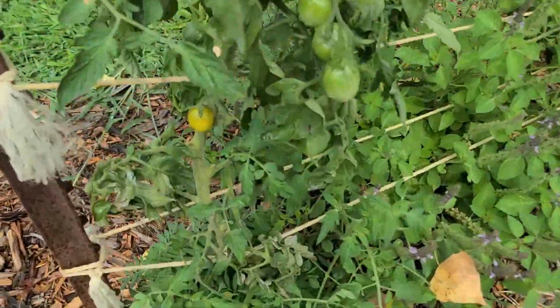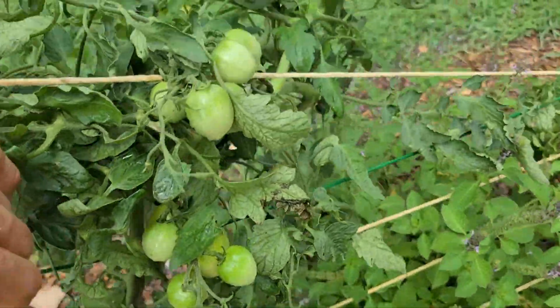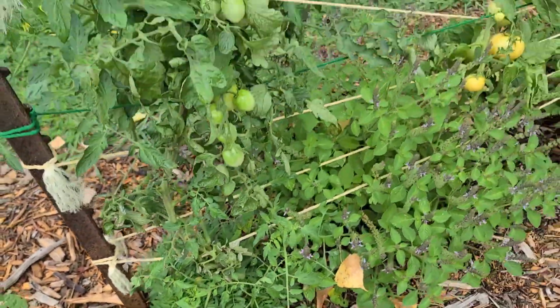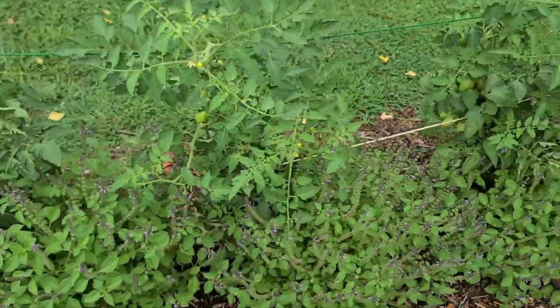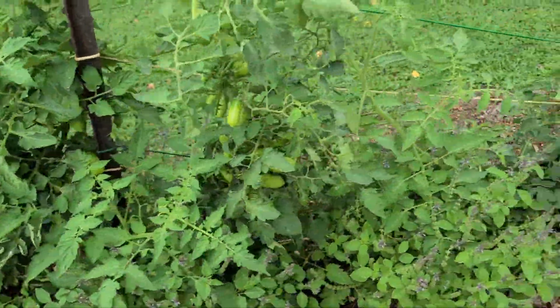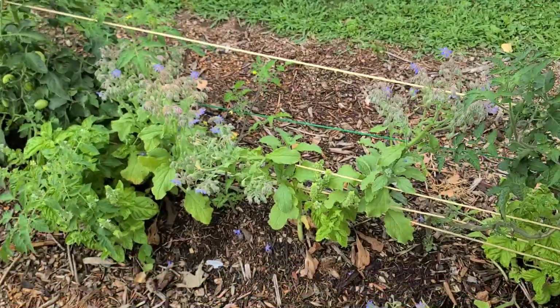Over here I have another green grape, which has got a bunch on there. I harvested a bunch of these early as well because they taste better to me without the tomato flavor when you harvest them early. So something to try if you don't like tomatoes, but still want to eat tomatoes. I'm looking here on my San Marzanos to see if there's anything ready and ripe. I don't see anything from this side.